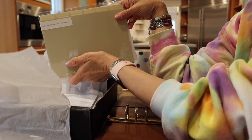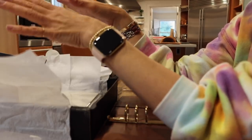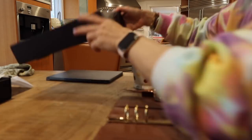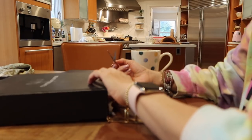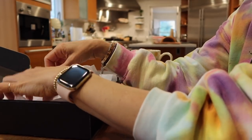So here is some more binder tabs. I will be using my Hobonichi for my journaling and for the weeklies and stuff, but I wanted something more that I could customize, that I could write in, and maybe this is like my work planner. So that's box one. And then I ordered right away a second because I forgot something. So, you know, we all do that. Here we go. They have these natural colored, like nude.